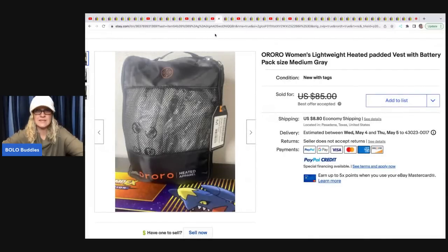Okay, I don't know how to say this. O-R-O-R-O. It's a heated vest, we'll just say that, with a battery pack. He got this at an Amazon liquidation place and he sold this for $70 plus shipping.